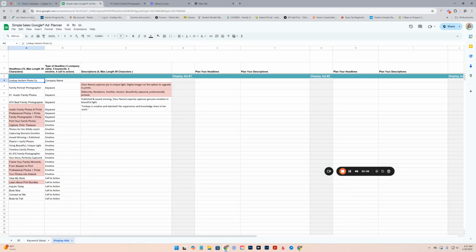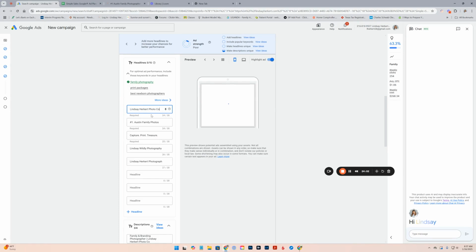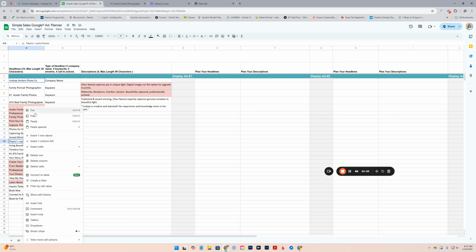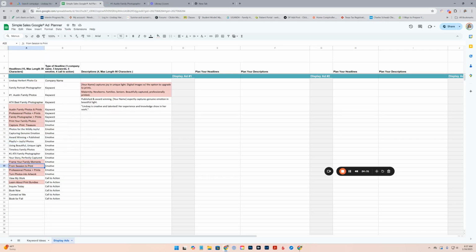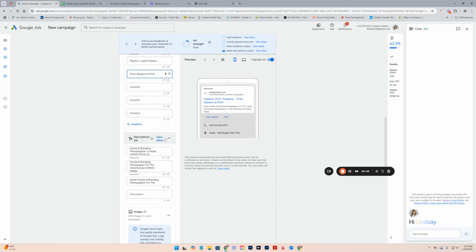I don't think so. Something that will draw people in and highlight you is using symbols and numbers in your call to action, your headlines. And this is a print one I did. I like it because it has a period after each word: capture, print, treasure. Let's see. Copy my name, put that at the top. I always write that one at the top. So at any time, Google is going to choose 3 of these. And you don't know which 3, and it's showing to lots of different people at different times.